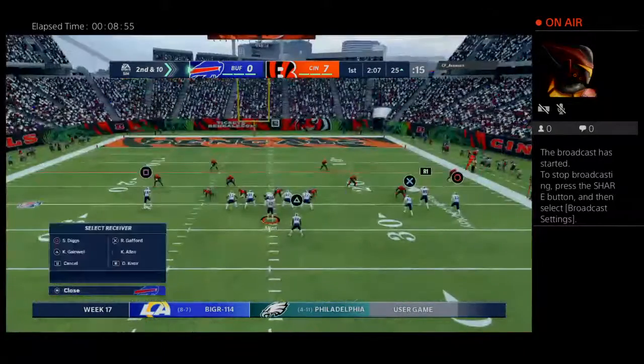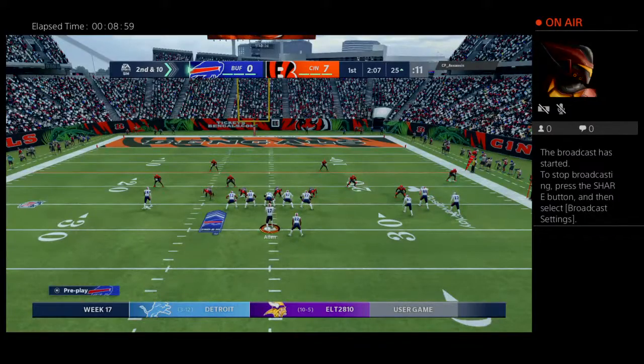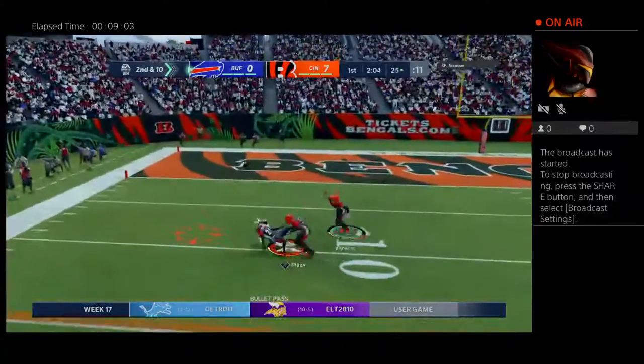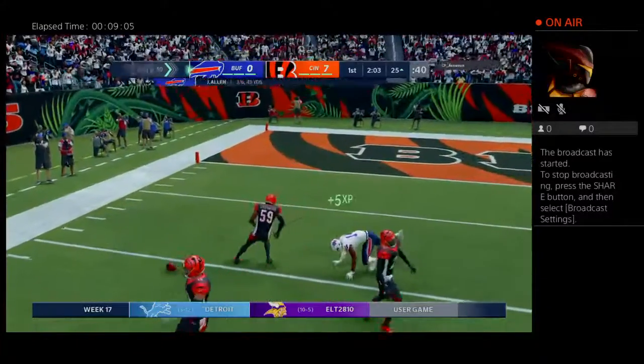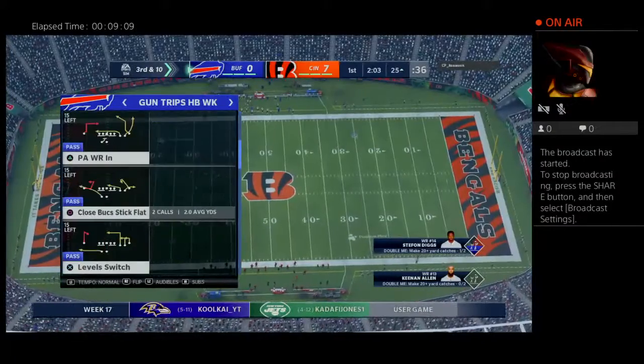An incomplete pass leads to 2nd and 10 from the 25. Throwing again. Allen. And this one incomplete. Too much contact to hold on to that one, and it's 3rd down.